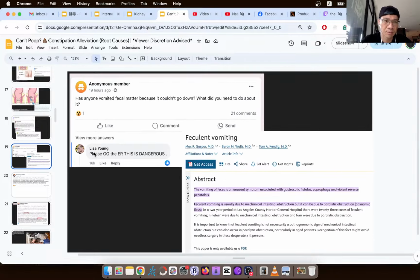Over here, has anyone vomited fecal matter because it couldn't go down? What did you need to do about it? Please go to the ER. This is dangerous. So you guys can look up, this could happen. It doesn't happen often, but it is possible. So what happens is that you guys are going to look up feculent vomiting, all right?